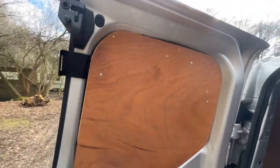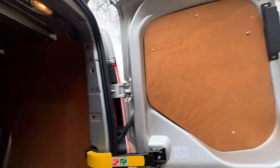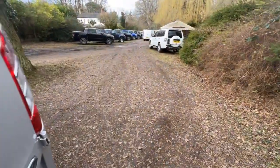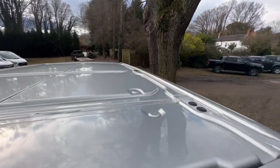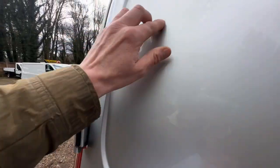Lock into place, no problems at all. Obviously the business end of the van, do sometimes get damage on these. There's a little couple of rub marks and stuff, nothing serious, no holes or anything like that. Don't know what it's been used for, but it's clearly been used lightly, that's a fact. It smells nice in the back as well. Doesn't smell toxic or anything like that, it doesn't smell like petrol or tyres or anything. It just smells nice, it's all good. All the roof panels look nice and tidy as well, so that's good. Is that a little rub mark up there? A little weird mark there. There's a stone chip or something there as well.